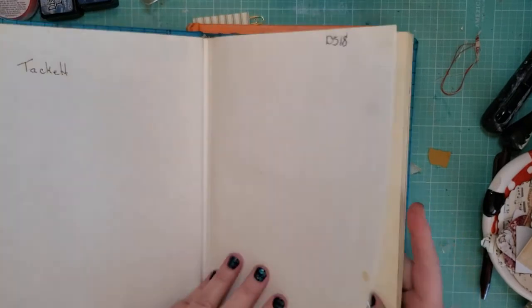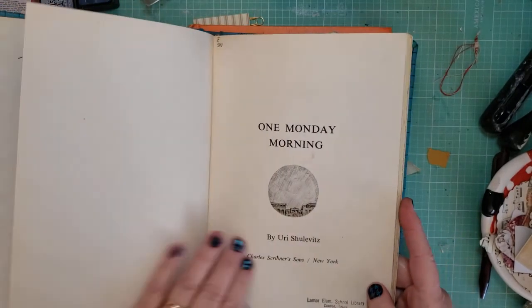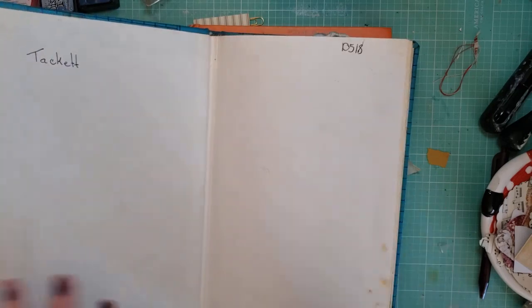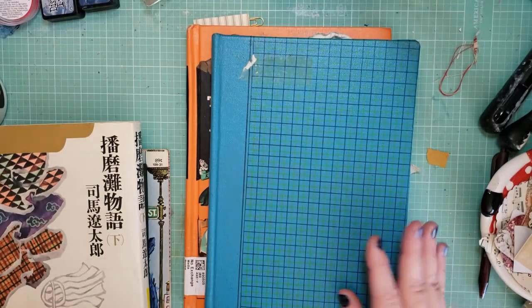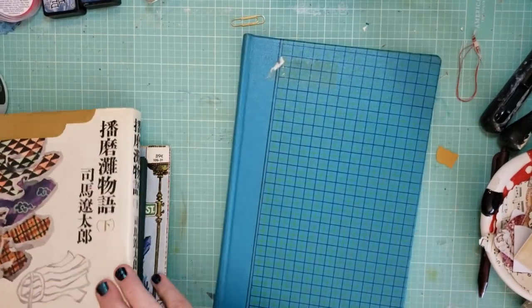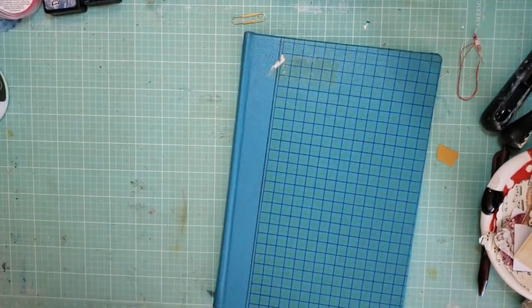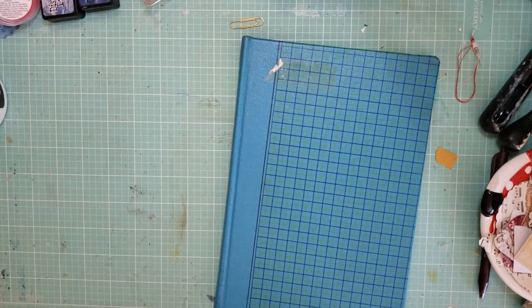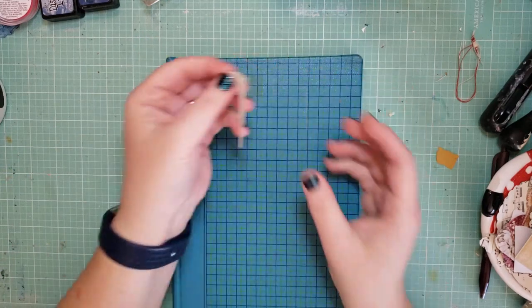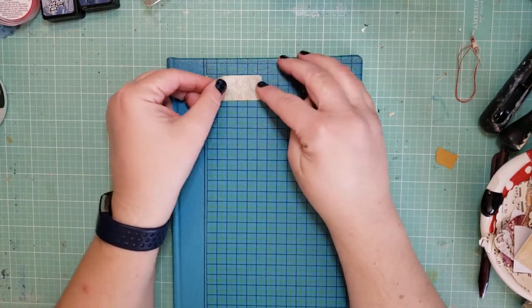One Monday Morning. I don't know if I even looked at it, I just liked the cover. 1967, so also vintage. This is going to be my winter journal. Very excited. And I realized winter starts in like 6 days, so I better start doing something, huh?